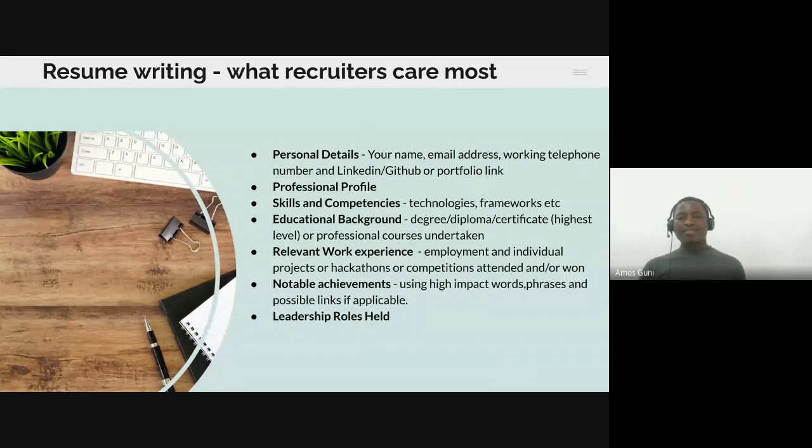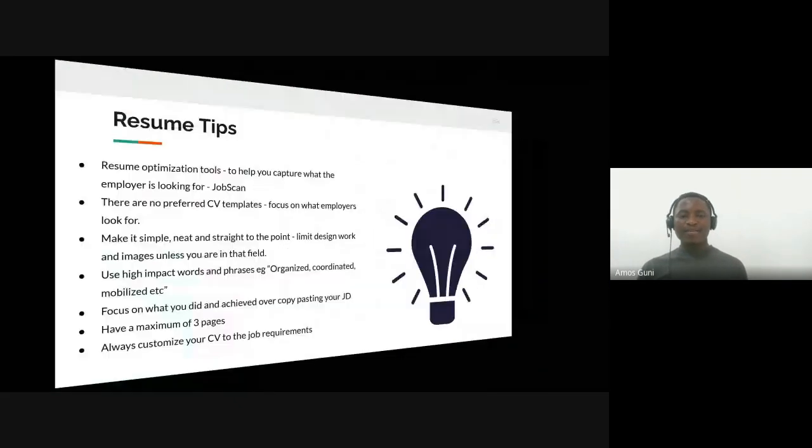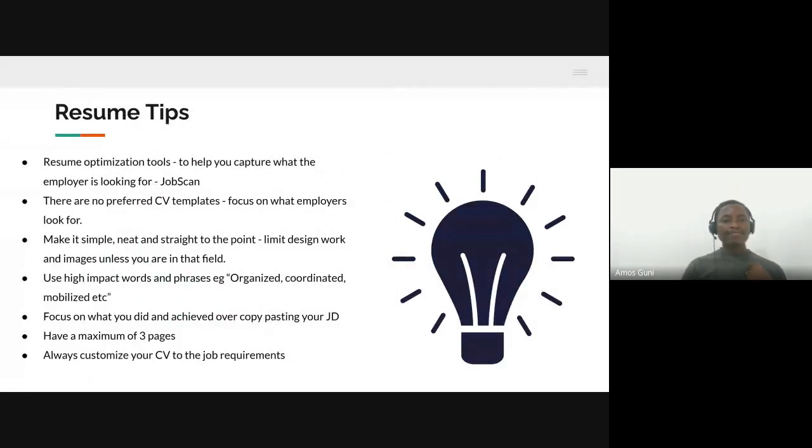So, what are the tips that I have to give for a resume? For me, it is optimizing your resume. And I know there's a big debate around ATSs, optimization, and all that.